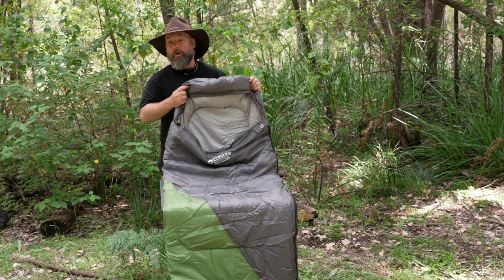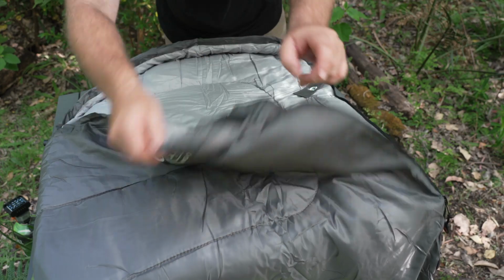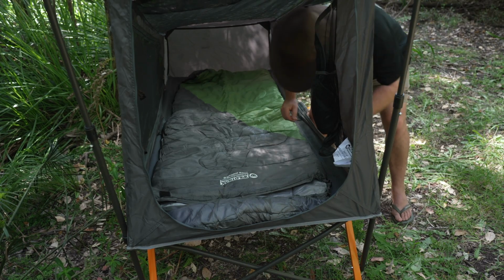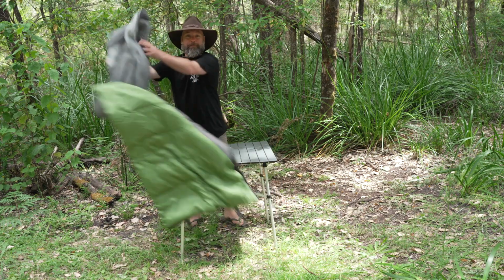This is the Gib Hooded, the lightest in the range, rated from 10 to 15 degrees, polyester outer shell, polycotton breathable inner, storage pocket for phone or headphone use, and at 1.1 kilos, measures 70 by 215 centimeters long. So that's the Gib Hooded.